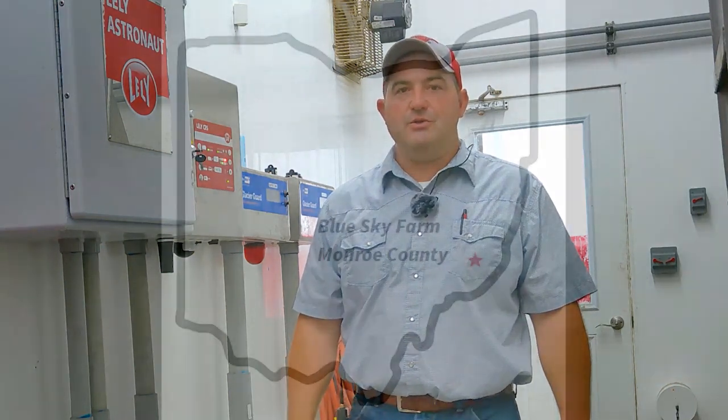We chose robots primarily to utilize some technology, make some progress in some areas on our dairy farm that we felt like we could grow and get better at. Our labor situation was always challenging to find plenty of people that wanted to be a part of a dairy farm and be a part of our team. So having robots gave us an opportunity to have a smaller workforce and try to utilize a group of people that really enjoyed being around cows.